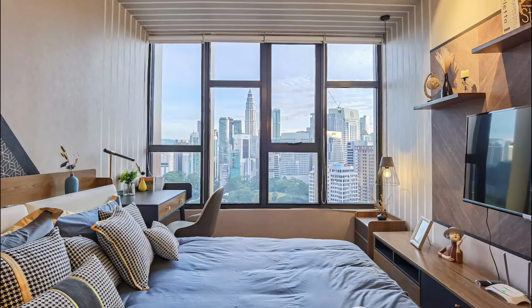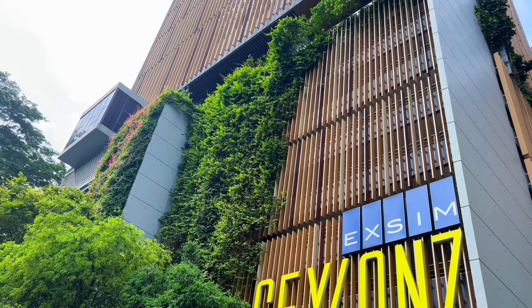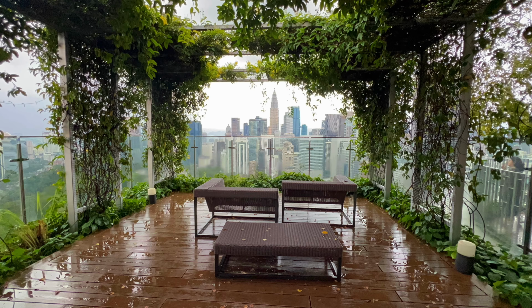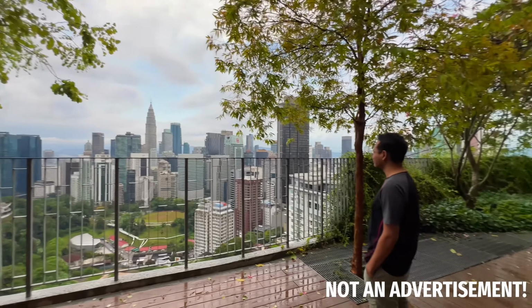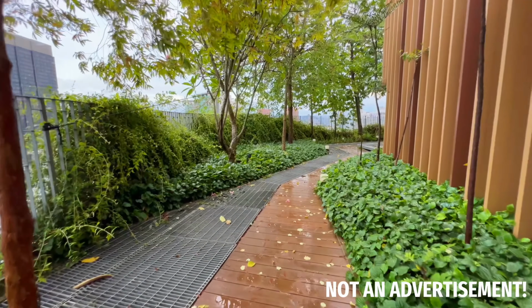And just check out this view from our room. The room was really nice. The hotel is centrally located in Bukit Bintang and has loads of other amenities like this insane terrace pool. You get all of this for under $40 a night, which is ridiculous value.